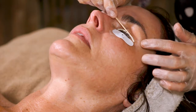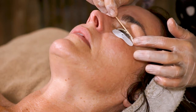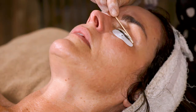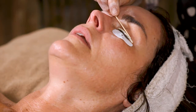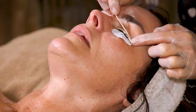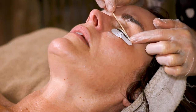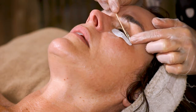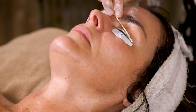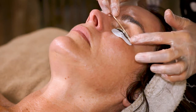I actually had a client that has very short lashes, hardly any lashes, and it still made it look like, wow, she has more lashes, longer towards the end, and thicker. So for her, it was actually a fantastic treatment. And I remember someone saying to me that the eyes are the windows to the soul, right? And the brows are the frame.